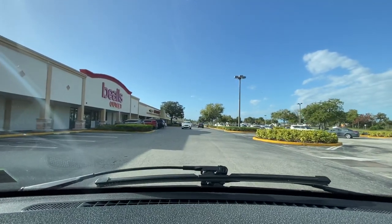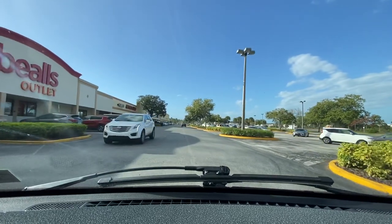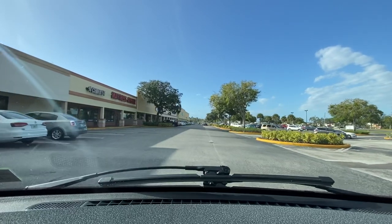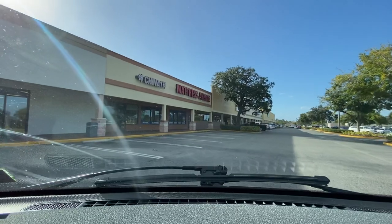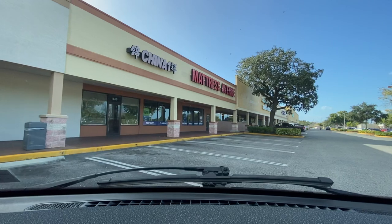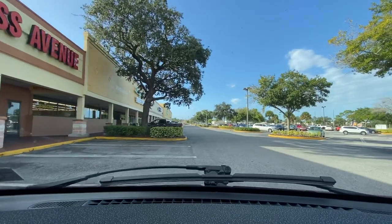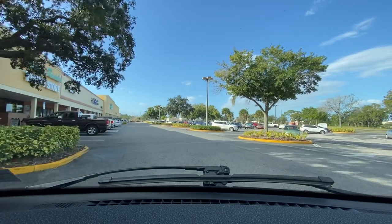We got a Beals outlet on my left. I have no idea what that is. I'm only assuming they probably sell like household goods. Beals outlet. You know, I don't know. This is that China one. This is the China spot right here. This is that Chinese restaurant from the story in part one when I talked to the dude from Tacony, Philadelphia. Long story short, if you're only catching it in part two, I ordered some food here the other day, and the dude behind me happened to be from Philadelphia. He said, oh, you're from Philly too? And he told me he was from Tacony, which is only about 15 minutes from me in Philly. So yeah.